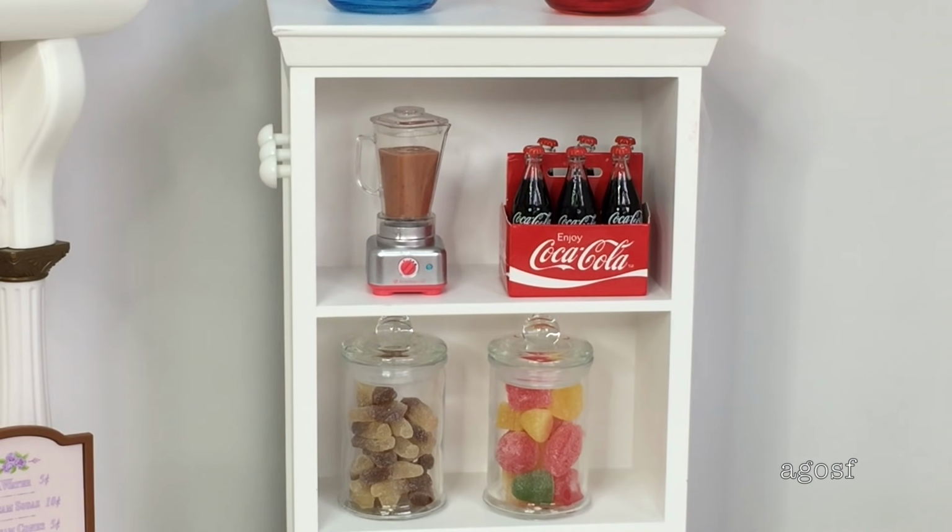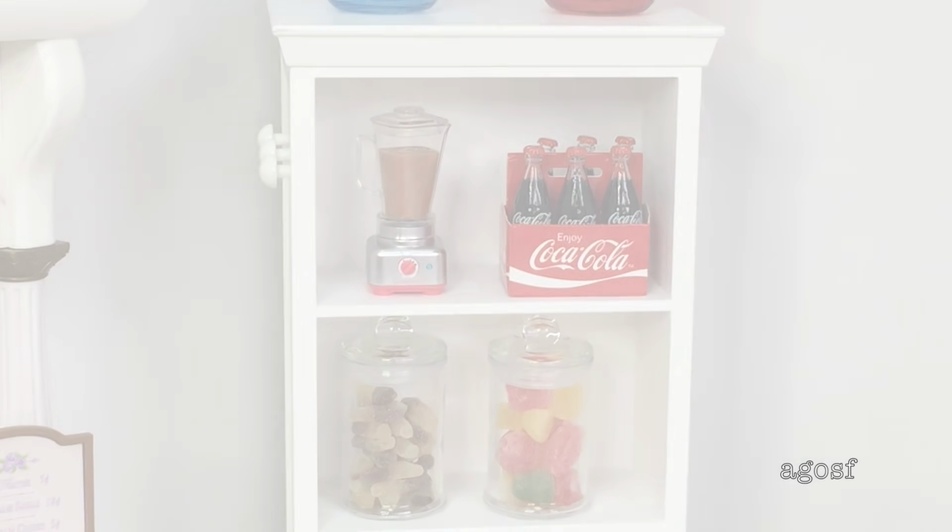Let's take a look at the shelf. On the top row, we have some mini size Coke bottles, and they are so cute, and it kind of ties the whole ice cream parlor together. I just feel like it's something that you would definitely sell at an ice cream parlor. And next to that, we have a blender with some chocolate milkshake.